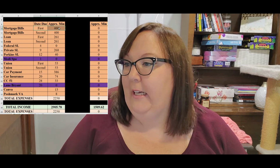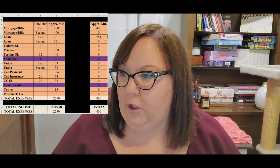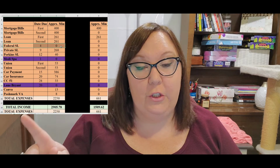Okay, the first bill that has to get paid is everything for the mortgage and the house bills, so that's going to be $400. This loan is automatically withdrawn every other pay, so that's $261. My federal student loan would normally be due, but it is not due because federal student loans are still on deferment until the end of January.